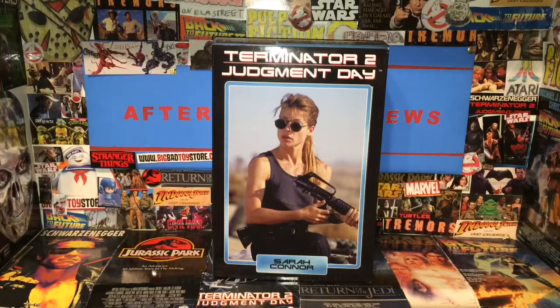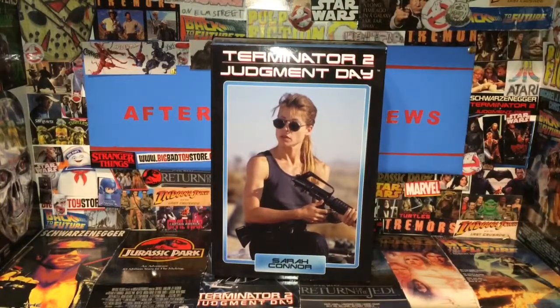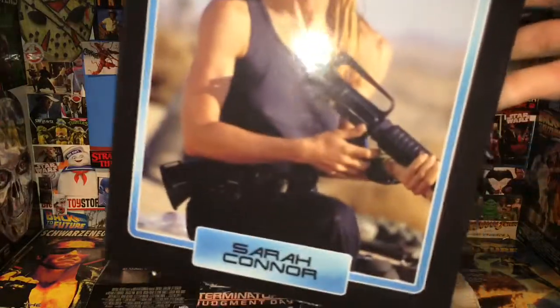One thing that's cool about this is NECA never released a Sarah Connor back in 2011 when they were doing the Terminator 2 line. But they decided to make a figure, not recently, but when they were putting out these Ultimate figures. I just love that they decided, let's make a Sarah, and they did. And I think it's perfect. Of course, I didn't make the list. Again, I've said that, but pretty cool figure.